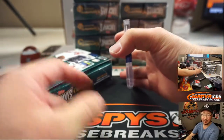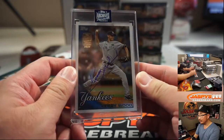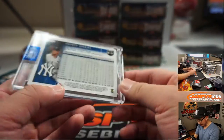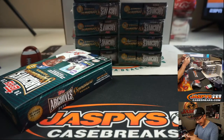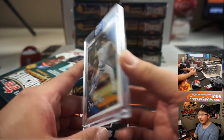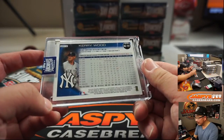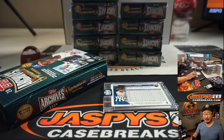So, obviously, all retired players. We've got Kerry Wood. 57 out of 81. Kerry Wood ended up on the Yankees? I do not remember that at all. I don't even remember the Indians' Kerry Wood.